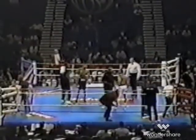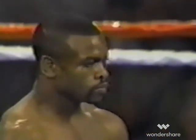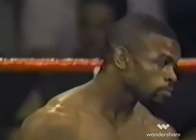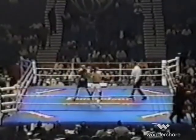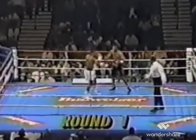Obviously, Thomas Tate trying to bait Roy Jones Jr. to start this one, but Roy Jones Jr. really didn't mess with that too much. They don't even want to go back to their corners. Roy Jones showing disdain for the antics of Thomas Tate. And we begin round 1.